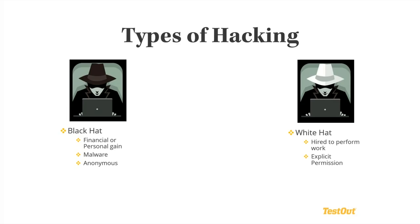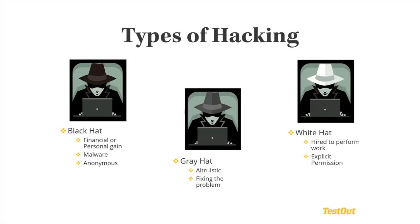On the opposite side, we have white hat hackers. This is what you would call your ethical hacker. What distinguishes them, even though they use many of the same tools, is that a white hat hacker is hired to perform tests, and they are given explicit written and detailed permission for the work that they are doing. Without this, there are quite a few problems, and it goes into a bit of a gray area.